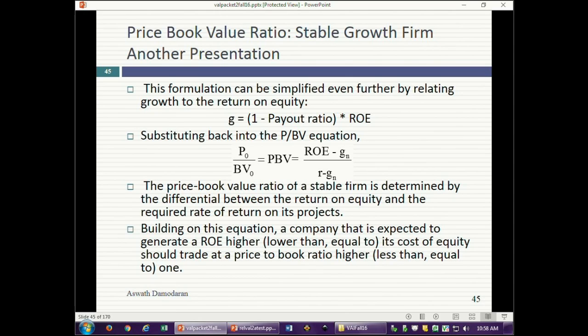In fact, if you look at that equation, you can already see that if you have a stock that has a return on equity roughly equal to its cost of equity, it should trade at roughly book value. Price to book should be 1. If its return on equity is less than the cost of equity, it should trade at less than book value. If its return on equity is much higher than its cost of equity, it could trade at 2 times, 3 times, 4 times book value without being expensive.